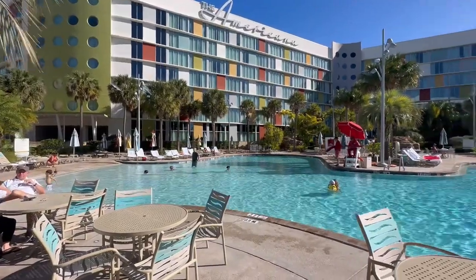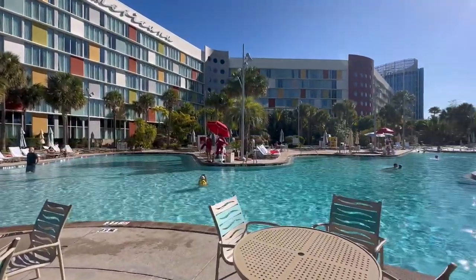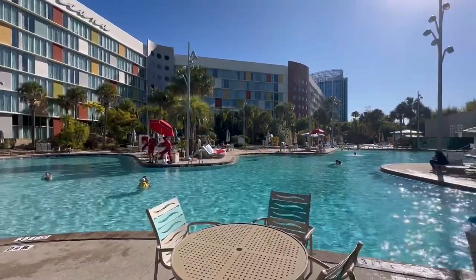Welcome to Cabana Bay, a Universal Studio family resort. Lots of fun, lots to see. Stay tuned. Let's check it out.